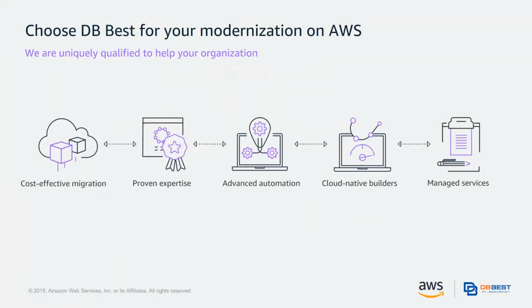So again, why choose DB Best for your modernization process? With the tools that we have, we believe we can mitigate a lot of the risks that are associated with doing that migration. We have done this time and time again with various vendors trying to move their applications to AWS and showing that we're able to do that. Again, with our advanced automations, our tools like the Database Compare Suite, our database migration platform, and the other tool that I alluded to, which allows us to actually see SQL statements that are being executed over the wire. We call that application SQL Sniffer. This allows you to help reduce your application risk as well.